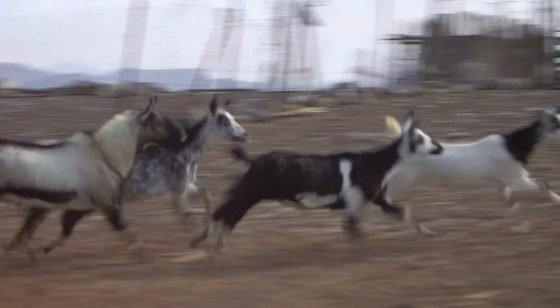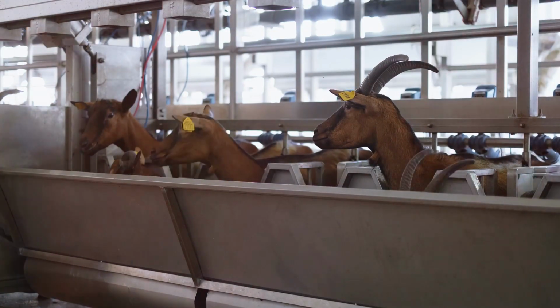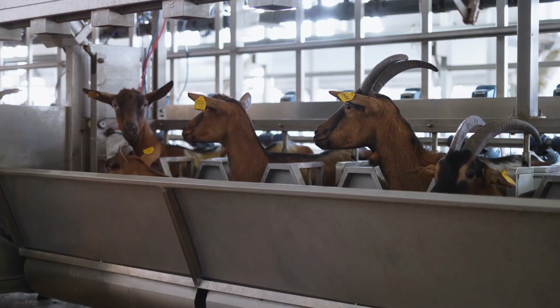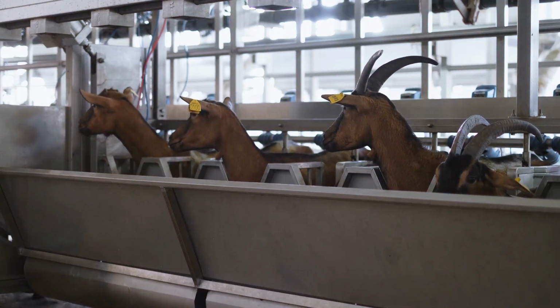Farming is changing. It's not just about tradition anymore. Technology is here. Data is transforming how we raise animals. Goat farming is no exception. Data analytics is making goat farms smarter and more efficient.